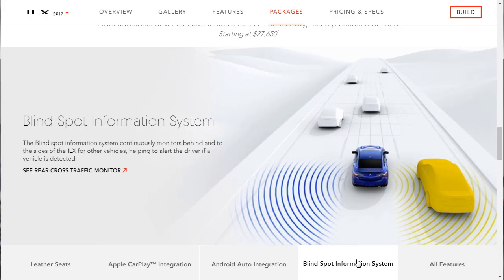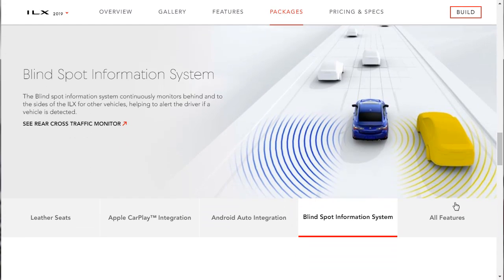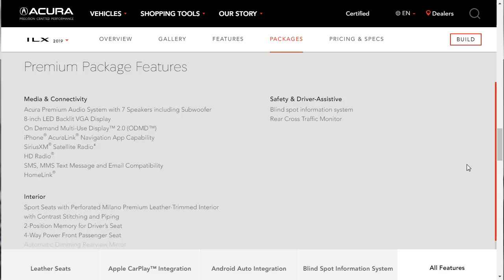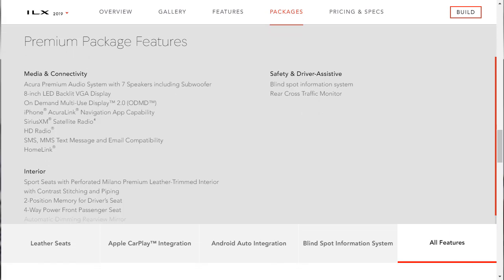Blind spot information system, right? What's this? Blind spot information system continuously monitors. Yeah, we already know about that. So that's bundled in what? That's bundled in the premium, and so let's find out all the features of that. This comes with a lot of stuff. All right, so premium package is loaded. Blind spot, rear cross traffic alert. You get everything. This is a package that's worth getting, right? The premium package for sure.